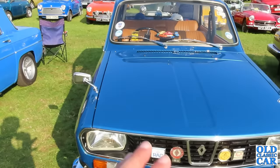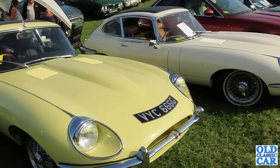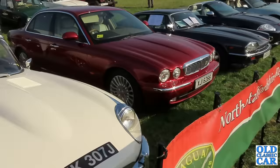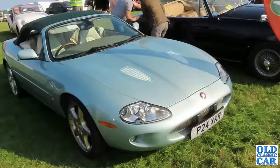Alongside that, we've got a Series 3 XJ. And a Daimler version of a Series 3. We appear to be heading into Jaguar country now. A Series 2 E-Type. And another one. Modern X350. XJS from 1984. K8, and at the end here we've got a 1964 Alvis. Very smart indeed.